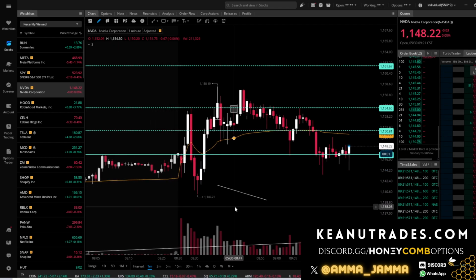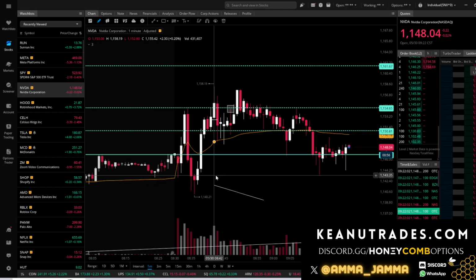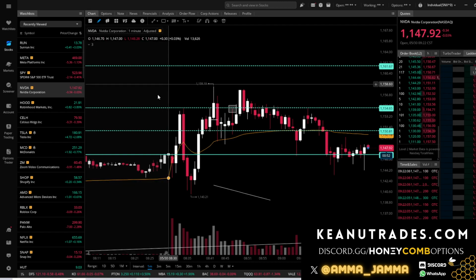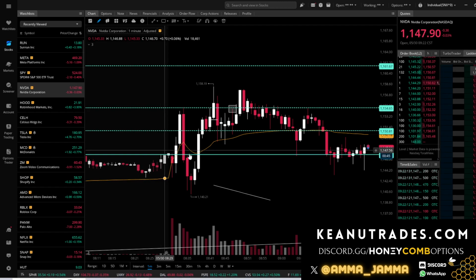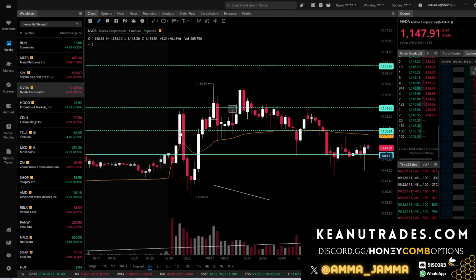So we played this one twice. First time we played it was immediately on that first candle pullback. We went a little lighter because I wanted to see a little bit more of a pullback for our entry. And we took it right around 1148 or so price point and played it all the way to the top. In and out scalp, like 2 minutes, for about 35 to 40% on that one.